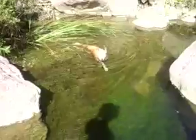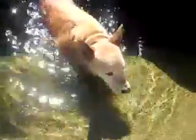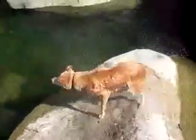Come on. Strawber is testing out the waters. Huh? It looks nice. Good swimming. Oh. Good dog. Is it good to drink too? Get ready for the shake. Stay. Shake. Woo. Good dog.